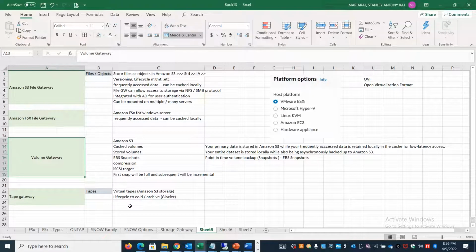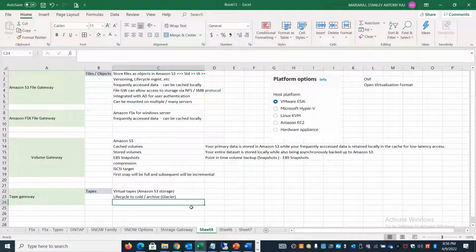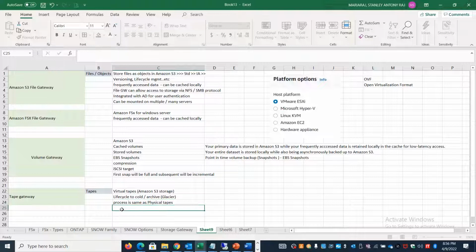So tape gateway. Some companies have been using physical tape for a long time, right? The process is the same as the physical tape concept, but the biggest advantage you get using the tape gateway is that you can use any traditional or major vendor's backup tool, like NetBackup, or if you want to use Tivoli or TSM, you can use those third-party backup tools to store the data into virtual tapes instead of physical tapes.